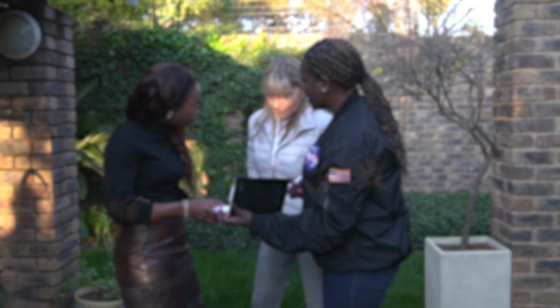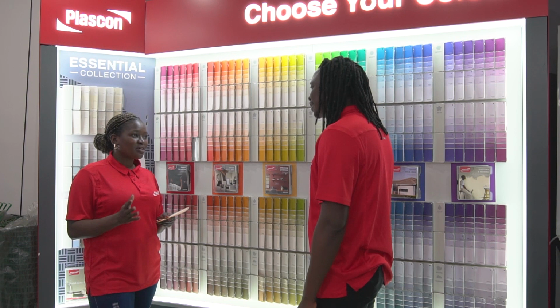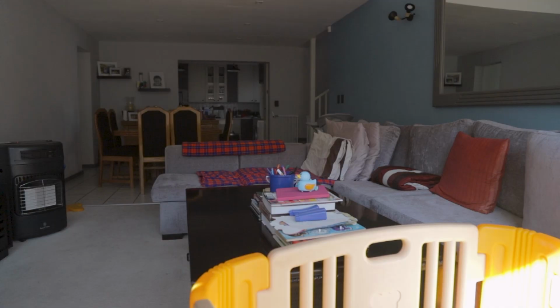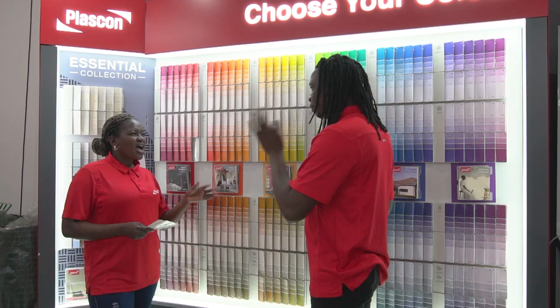Now that Patty and Cheryl have a better understanding of Hlubi's vision, let's head over to the Plascon store. George, Hlubi's house, taking into consideration the style of the space and everything. What ideas did you have in mind? I was thinking to go with the grey colours. Yes. And also just to add a splash of a colour there with some geometrics on it. Oh, that's beautiful. I love that idea.